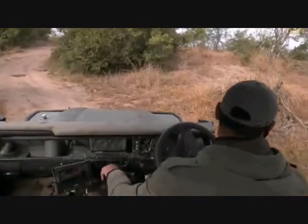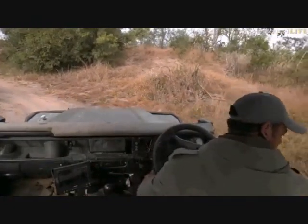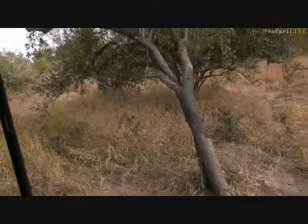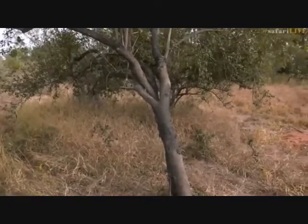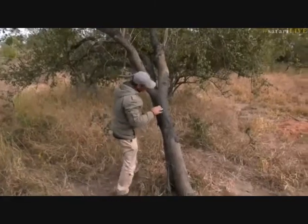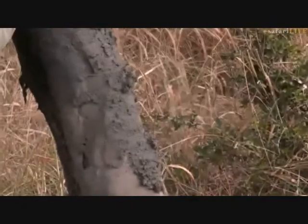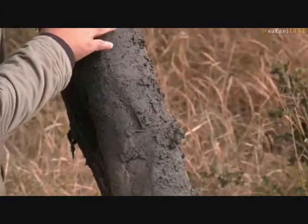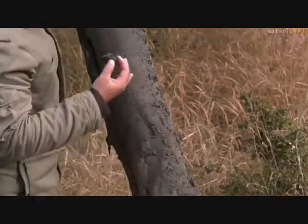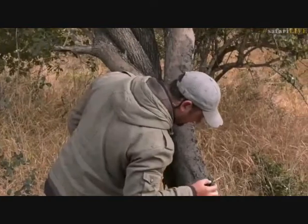This is interesting. Hold on a second, let me just jump off here. Now look at this. Can you see this? A lot of mud that's been caked up against this tree. Now look, it's actually quite hard already. It's a little section of it. I'm just trying to have a look to see what I can find in the mud.